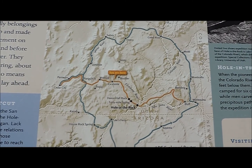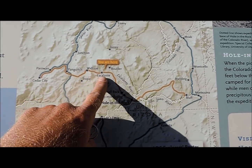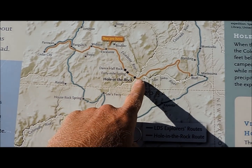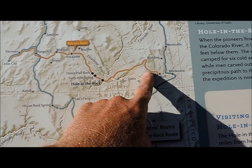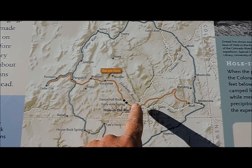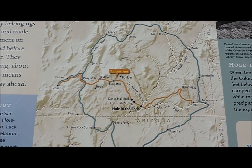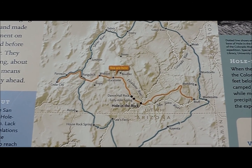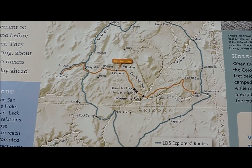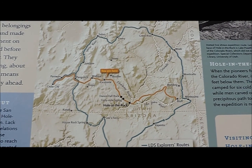Here's a map of everything. Here's the highway. This is the Hole in the Rock Road, which is just a dirt road, and it leads to the Grand Canyon. And then the Mormon settlers crossed the Grand Canyon, and then they went on over here to Bluff, Utah. But we're only going to be able to go to the canyon. There's a lake here now in that part of the canyon. So this is just a dead-end road for us. It's going to take all day just to do the 60 miles. There are some things to see along the way, and so we're going to check it out.